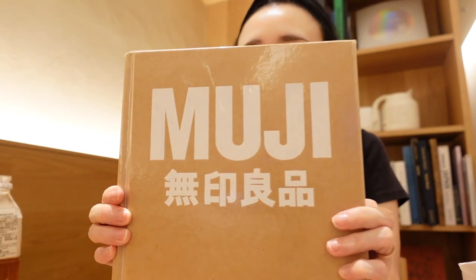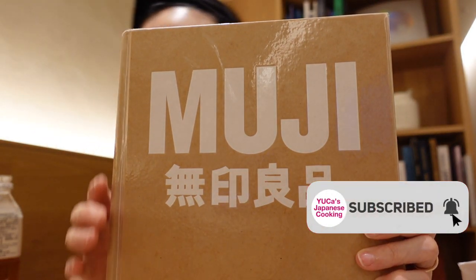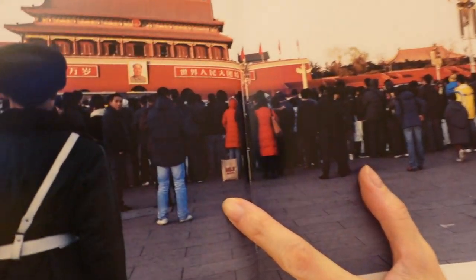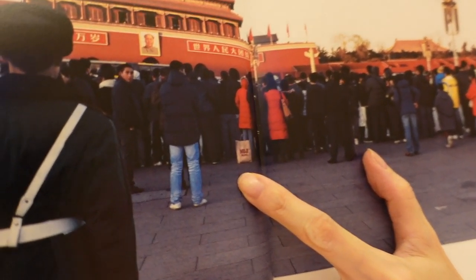And since I entered this room, I was so curious about this book, the MUJI book. And this book was all about MUJI, the history, and also how the products are used in another country. I especially like this picture. This is China, and there's a MUJI bag in the crowd.